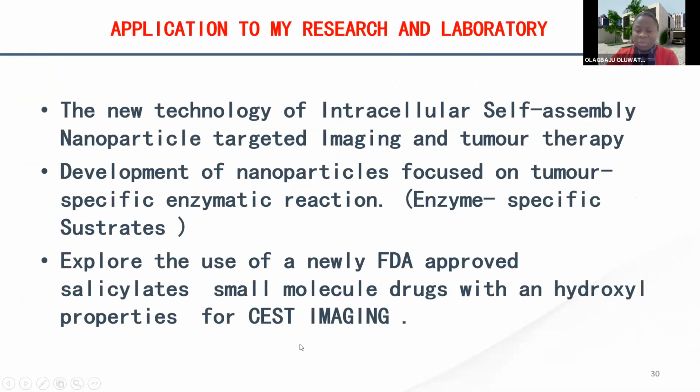So what do we learn? We can apply this new technology of intracellular self-assembly to our work, and we can also focus on development of new nanoparticles with tumor-specific enzymatic reactions. We have a lot of enzymes, apart from furin, that have been discovered that may be useful for drug therapy. We can look into that, and also explore a recently developed FDA-approved silicate small molecule drug, which has the possibility of being a CEST agent for our imaging.